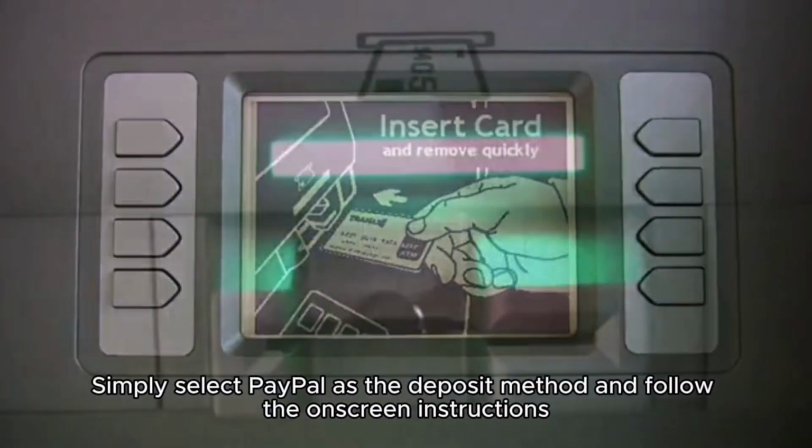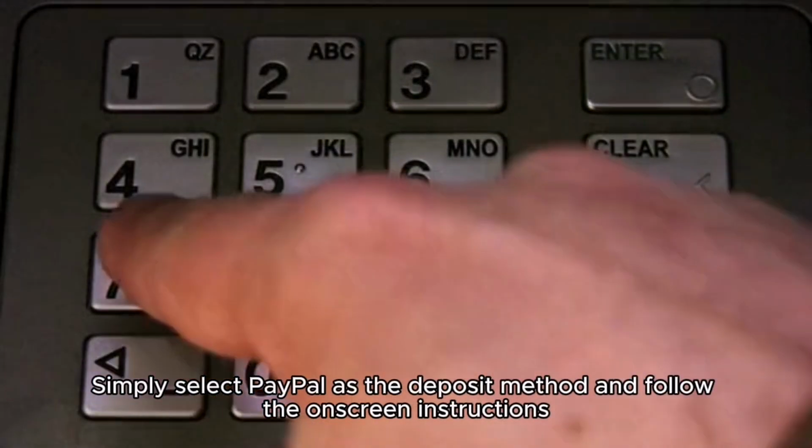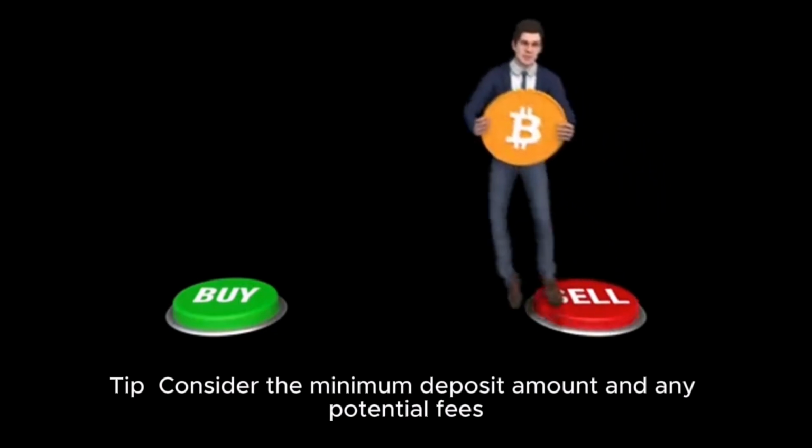Step 7. Confirm payment. PayPal payment confirmation. You'll be redirected to PayPal to confirm your payment. Review the details and complete the transaction.